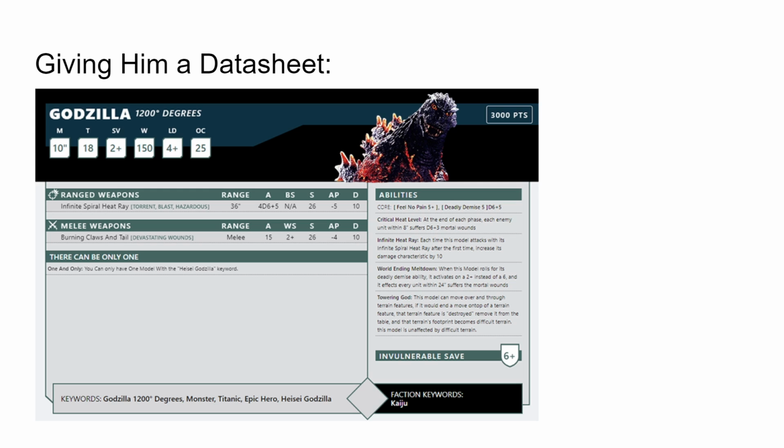In terms of melee weapons, I gave him just Burning Claws and Tail, which have devastating wounds. There's 15 attacks, they hit on 2s, strength 26 again, only AP 4 this time, and damage 10.